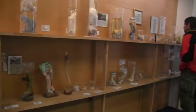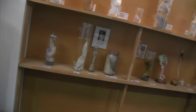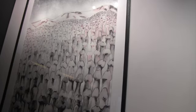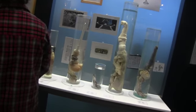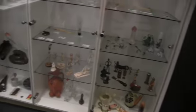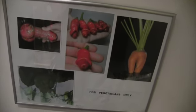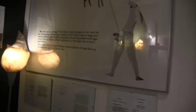It would be interesting to know, I haven't got the time in my life, how the penis evolved, what its roots were. A peniscape. And a box of them. And the vegetarian slant. Art can depend on perspective. The imagination of people is interesting.